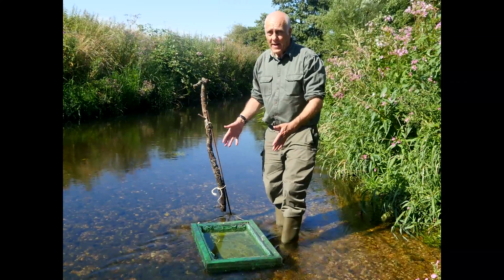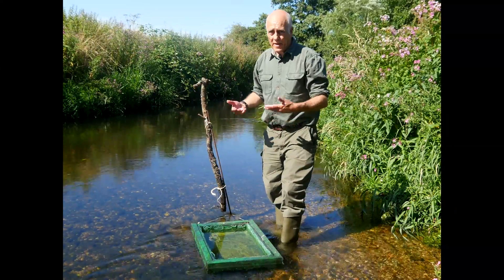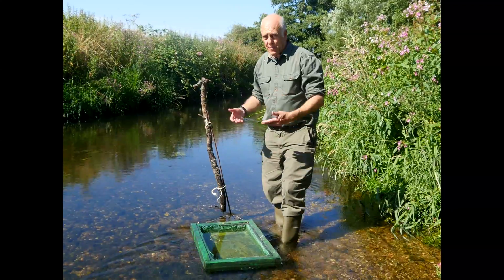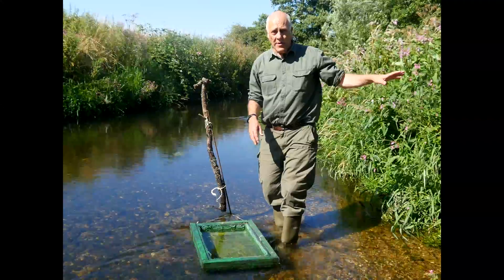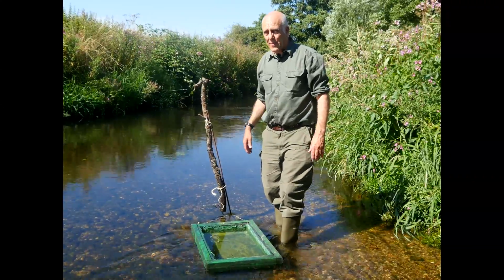But this is a fairly large container. The important thing is that it's floating, because the water levels on the river will go up and down, so it's very important. It's just on a piece of string and will go up and down with the water. Put some fish into there, put a hide up on the bank, and within a couple of hours a kingfisher is likely to be landing on that perch.